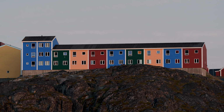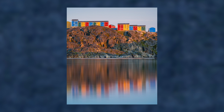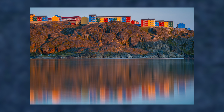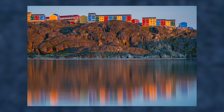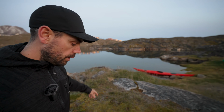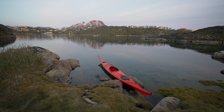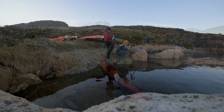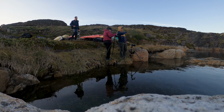I got one really good photo of those with the reflection in the water, because it's so calm right now that you can go to like a 20-second exposure and get just a phenomenal result. So very, very beautiful evening here. We've even got some kayaks to help create foreground interest. We put one just in the water right there, and it's working really well. So a beautiful spot here on the Sisimiut Island, and again, just perfect conditions. A really nice way to end our first full day.